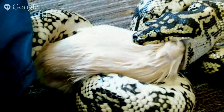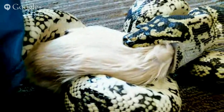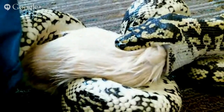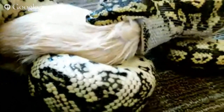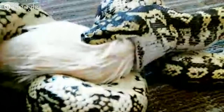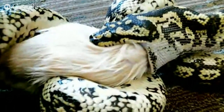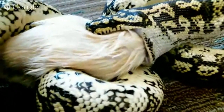This has taken just a little bit longer than I thought it would. The snake is really taking its time getting past the front legs of the rat. Once it's past those, it can go a lot faster. But you can see how stretched open that mouth is.